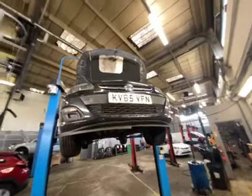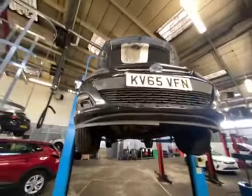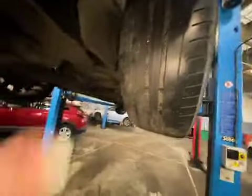Today we're carrying out a service and an investigation into the rattle from the engine. While it's been in the bay, we've carried out a free visual health check. A few items I'd like to bring to your attention: your front number plate is loose, this needs reattaching. The nearside front tyre is below legal requirement.